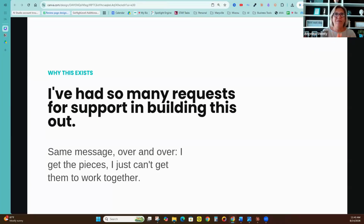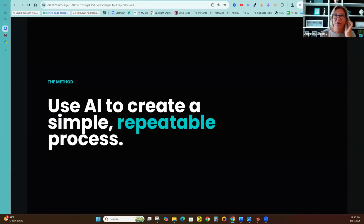Okay, so I have been playing with this for several weeks, and I've had a couple of people who said, I want to know how to make this work together and see how you're building this out. The method is really to create a simple, repeatable process that you can use over and over. You just need the right pieces to make them talk to each other and work together.